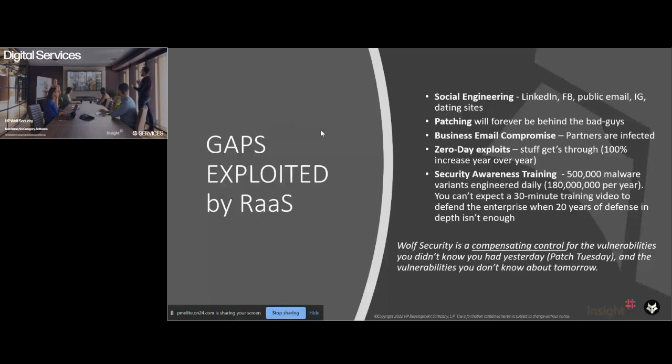If you look at number four on here, there are still those 0-day exploits that are taking place and happening. When we think about that, it becomes a big factor in that patching will forever be behind the bad guys. What's interesting about that is it ties into your business email, and it ties into those 0-day exploits that you see on here. So business email is constantly up for debate in regards to being compromised. All it takes is a click within a link that gets sent over.